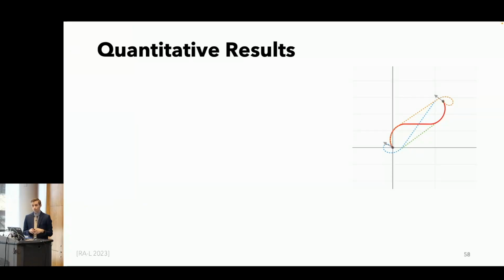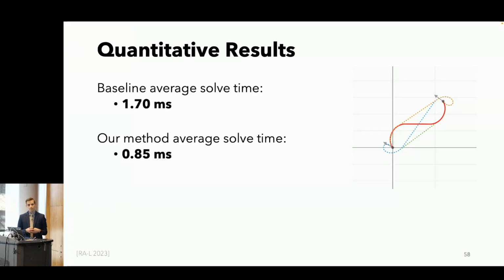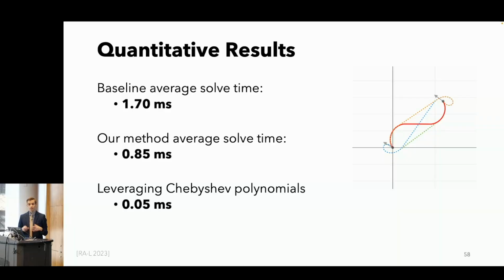So in our first results, we found that we were able to speed things up by about half the amount of time, which is pretty great. But then with a little bit more work, leveraging some of the properties of the problem and using Chebyshev polynomials, we're able to get that down now to 0.05 milliseconds, down from 1.7 milliseconds.